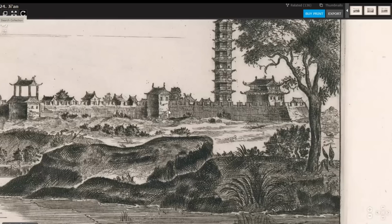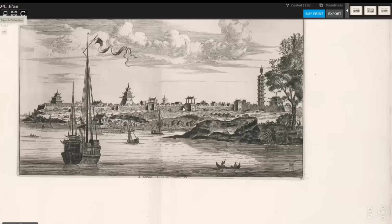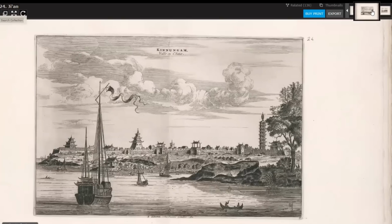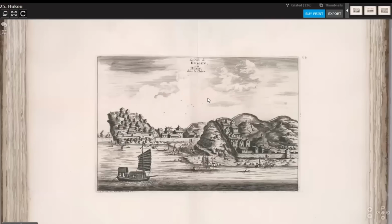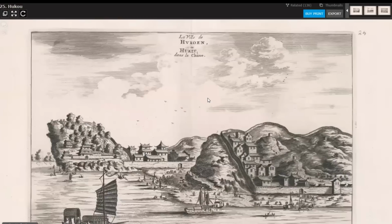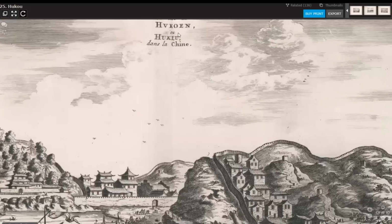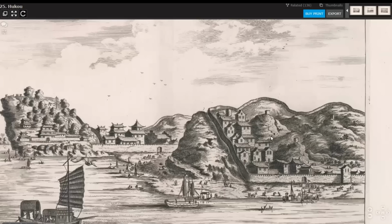And these walls, they're the same everywhere. So there wasn't just one Great Wall of China. There were many. Great Walled Cities of China is what it is. This is Hukao or Hukon, Hukao. Same thing, flooded out.